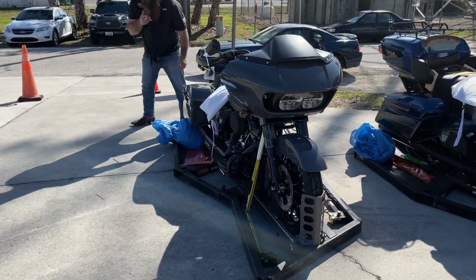I was talking to the dealership. They don't think they're going to see any until April, so we will have to wait to see that bike. But you know, that's probably the only bike that I'm excited to see out of the lineup of the 2022 bikes. How about you guys?